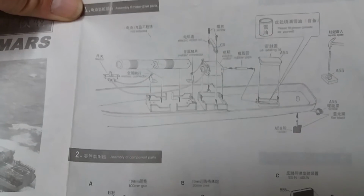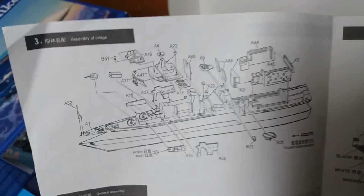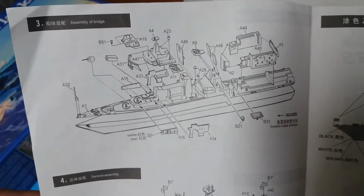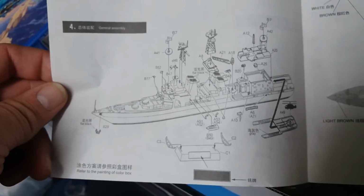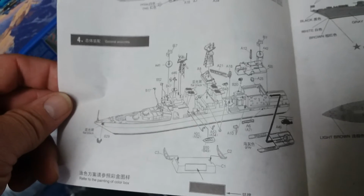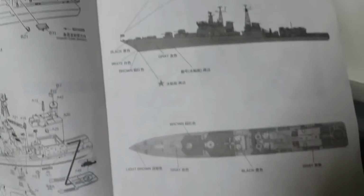basic instructions, battery, motor stuff, the superstructure, the helicopter, oops, and the rest of the parts fittings. You can pause it really quick so you can take a more detailed look, and painting instructions. So I think I'm gonna have fun with this one.